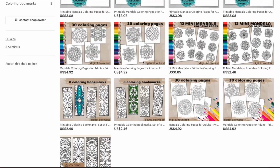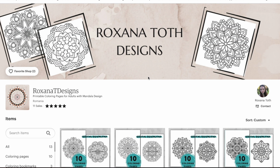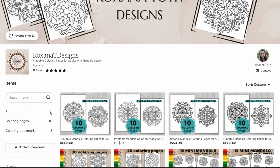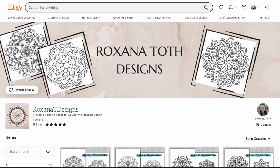We are in a very short store. The first comment I would have is to have more products. It's flat on. Have more products. I do see that you have all of your products inside sections, and printable coloring pages for adults with mandala designs is a nice tagline. I don't see a logo. You should have a logo here, not a mandala.